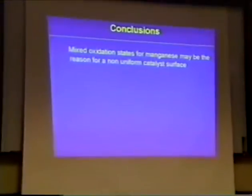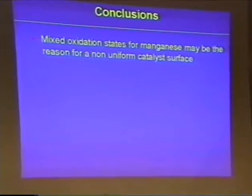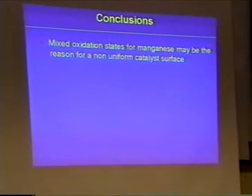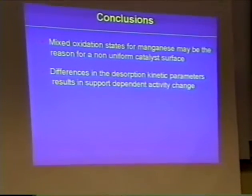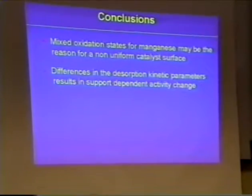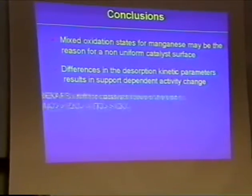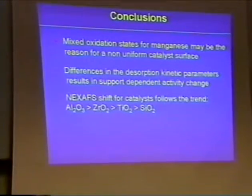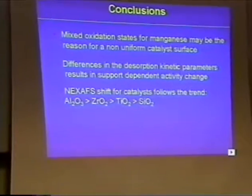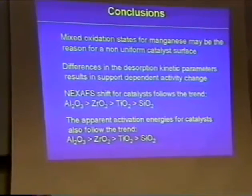To conclude, essentially what we observed was that the reason why we were probably able to use a non-uniform surface kinetic analysis like we did was probably because the manganese was in mixed oxidation states with different affinities for ozone decomposition. The primary difference in the activity was a result of the desorption kinetic parameters changing with support. The NEXAFS shift for the catalyst followed the trend alumina, zirconia, titania, silica, which was the same trend observed for the apparent activation energies for the catalyst.